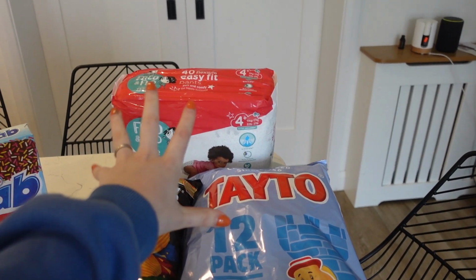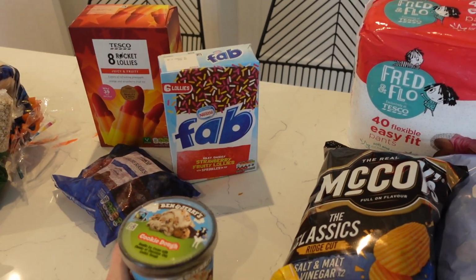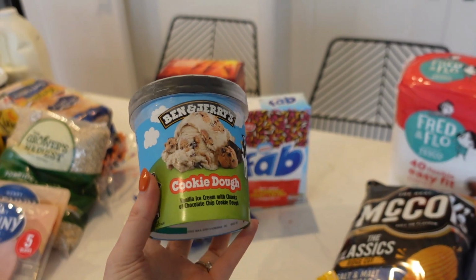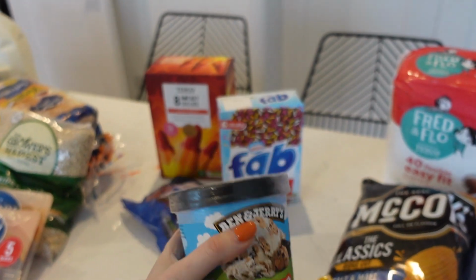My daughter just wears nappies at night time, so I had to get a pack of those. This was an impulse purchase, but we had this at my sister's house yesterday and it was on offer and I was like, no, I actually need that. It was £3. You just need it.